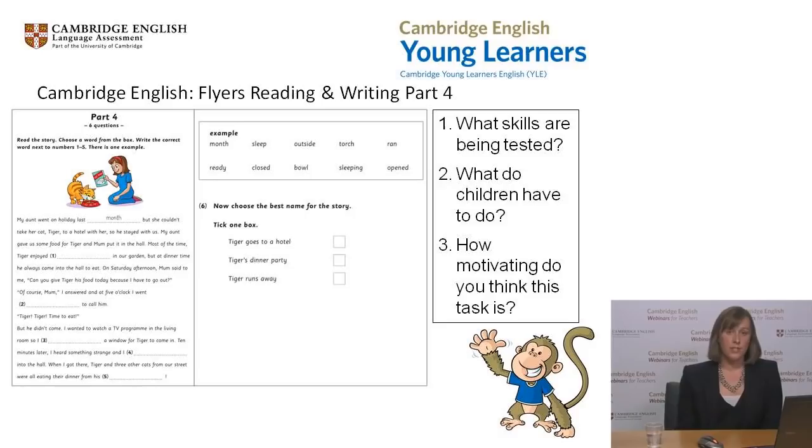The skills that are being tested are the ability to read and understand the gist of a longer text with gaps. The children here need to understand the functions of different words, for example, nouns or adverbs. They need to understand verb tenses as well. Learners have to choose the correct words from the box to fill the gaps in the text. They must write 5 words and tick a box to choose the title that shows their general understanding of the text. If we think about motivation, the story is fun and it should make you smile. There is a picture to support meaning and there are only 6 parts to the task, so it shouldn't be too overwhelming. It is supposed to be a challenge, note it is part 4, but it's matched to the age range of the children through its familiar topic.